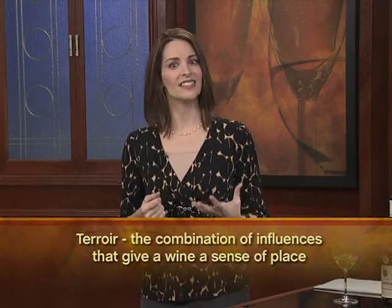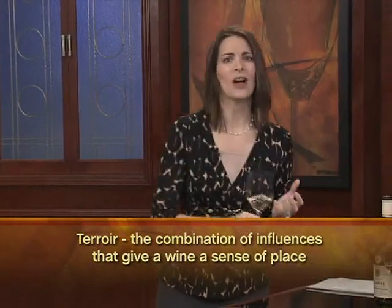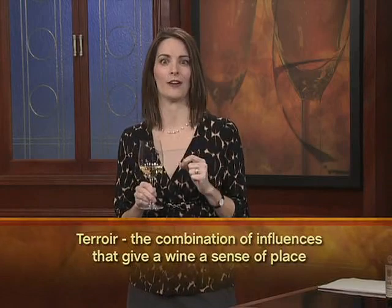You may have gone to a wine class or two, or perhaps you've heard at a cocktail party something like, "Oh yes, this wine tastes the way it does because of the terroir." The idea of terroir, this special word, refers to the influences that give a wine a sense of place, meaning that when you taste the wine, its characteristics identify it as something only coming from that area.